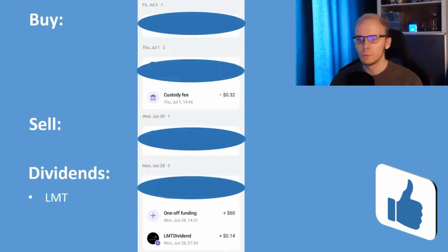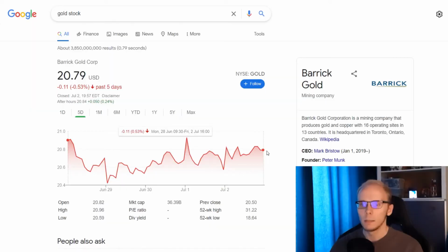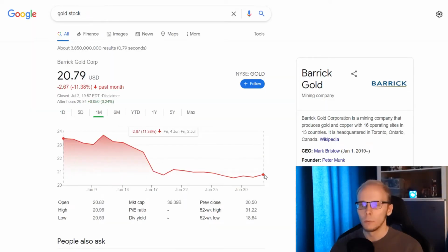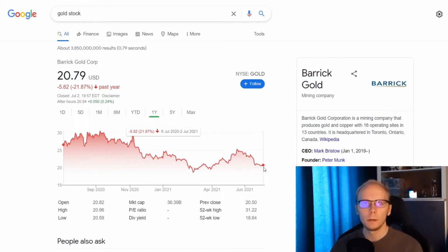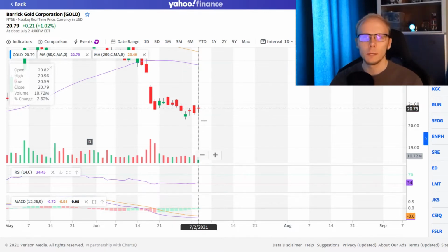On Monday we received the dividends from Lockheed Martin, and that came in at 14 cents for our position. The first move on Monday was adding $20 into Barrick Gold, where we got 0.956 of a share at $20.91. In the last 5 trading days, Barrick Gold is lower for 0.53%, in 1 month it is down for 11.38%, and in exactly 1 year the stock is lower for 21.87%.